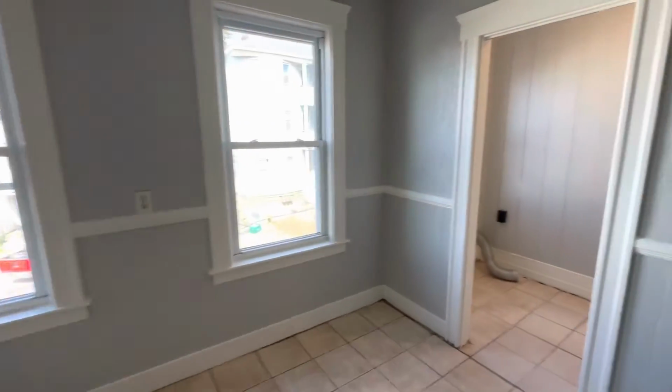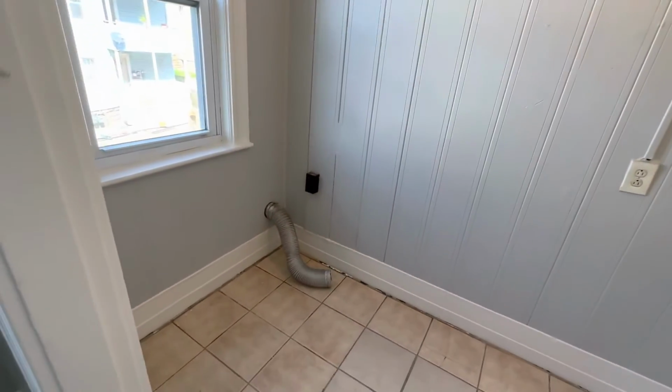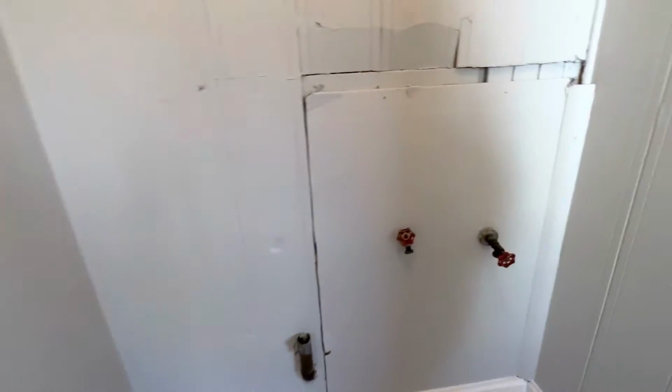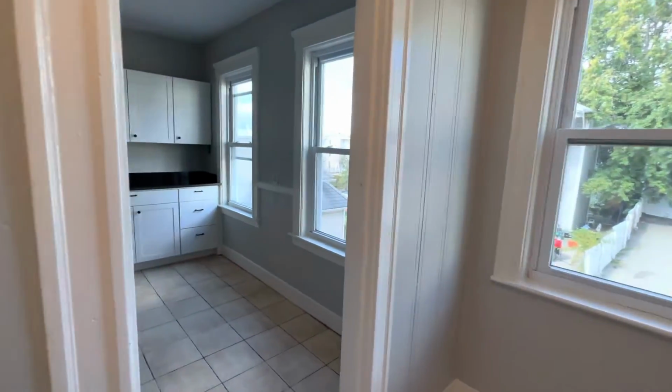Then you walk over here into the laundry room. So this is strictly a laundry room. It's got the washer and dryer hookups right here. So as you can see, washer over there on the right and the dryer over there on the left. So you can do laundry in a separate room.